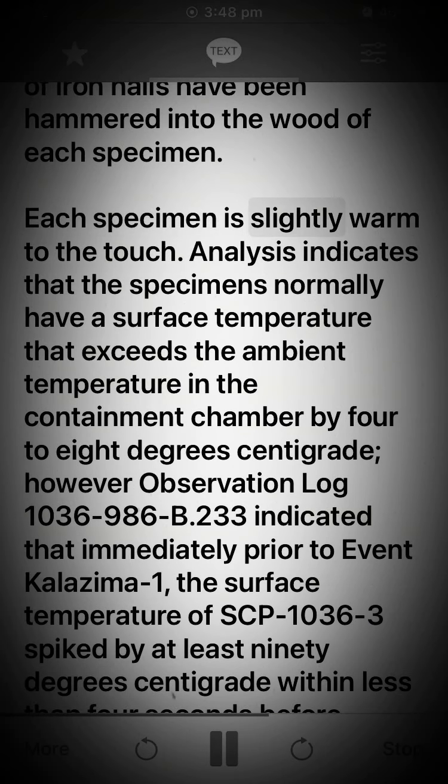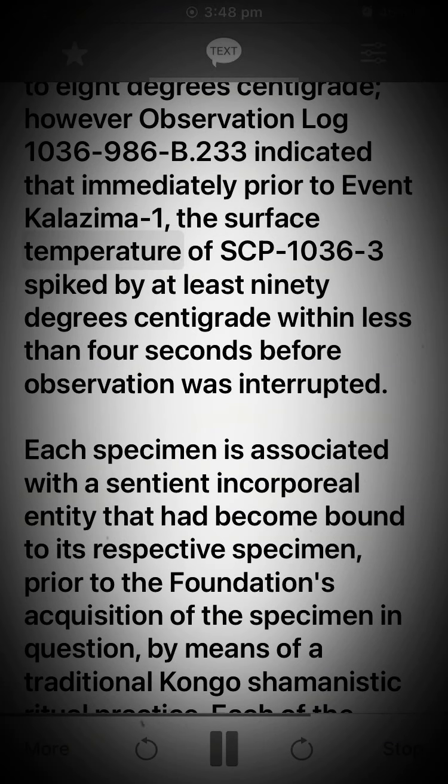Each specimen is slightly warm to the touch. Analysis indicates that the specimens normally have a surface temperature that exceeds the ambient temperature in the containment chamber by 4 to 8 degrees centigrade. However, observation log 1036-986 b. 233 indicated that immediately prior to event Kalazima 1, the surface temperature of SCP-1036-3 spiked by at least 90 degrees centigrade within less than 4 seconds before observation was interrupted.